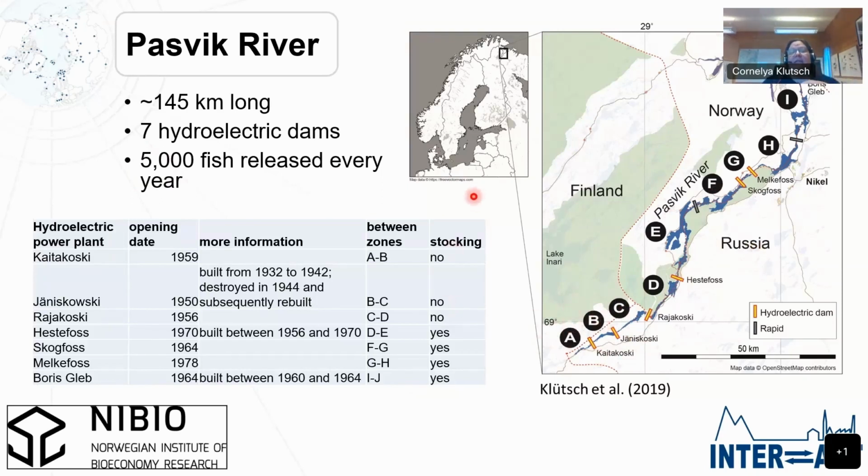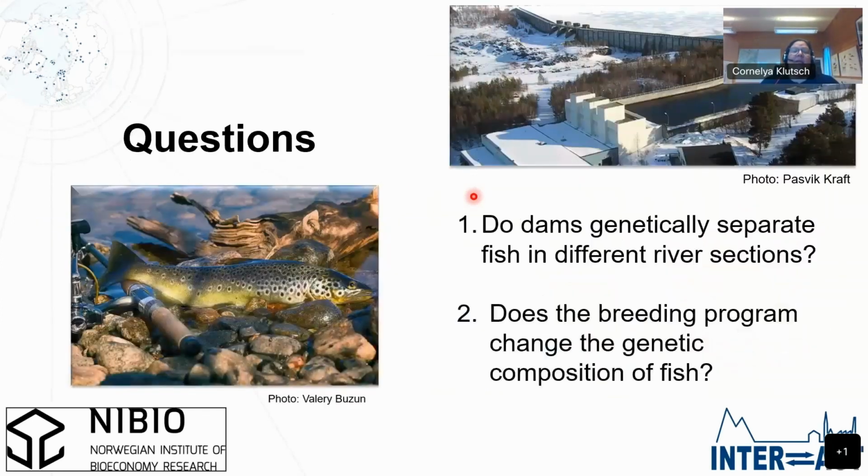So it's an interesting system that you have. That is a shared river between countries that have different rules and laws and different strategies on how they deal with natural resources and wildlife species. And from this, we formulated two main questions. But before I go into this, I just wanted to show here a brown trout. This is the species we are talking about.